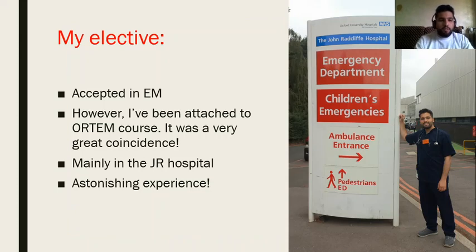Regarding my elective, I had been accepted into the emergency department, but by a very nice coincidence, the students start a course called ORTIM, which stands for Orthopedics, Rheumatology, Trauma, and Emergency Medicine, at the time of my elective. So I had the choice either to do my elective as usual or to be attached to the ORTIM course with Oxford students, and I chose the ORTIM course. It was an astonishing experience. I had to attend lectures with Oxford students and do nursing and ambulance shifts. It was very amazing.